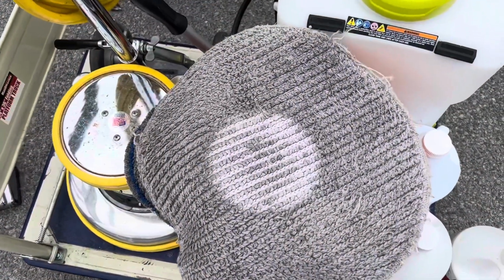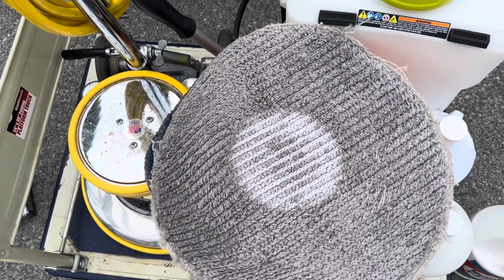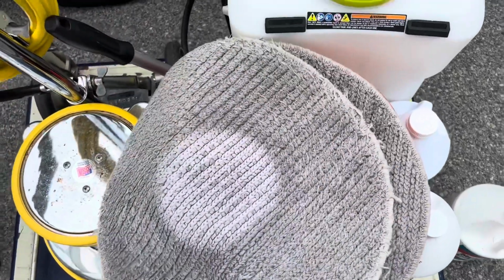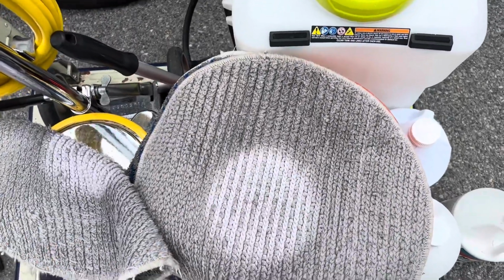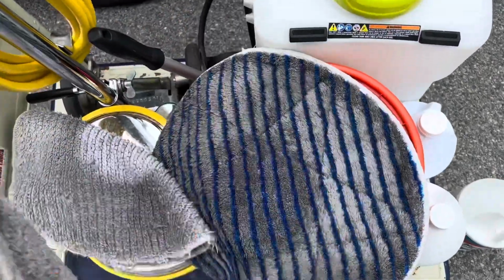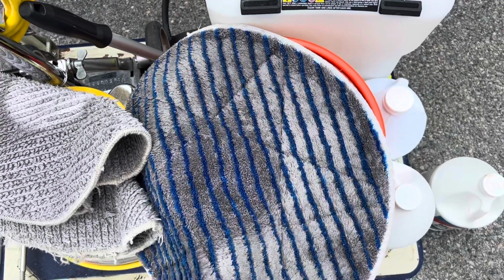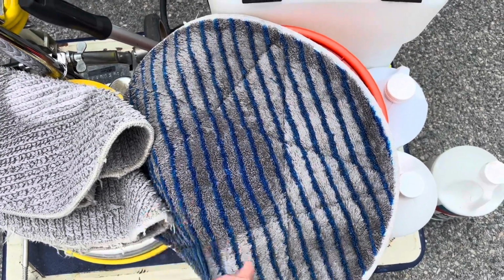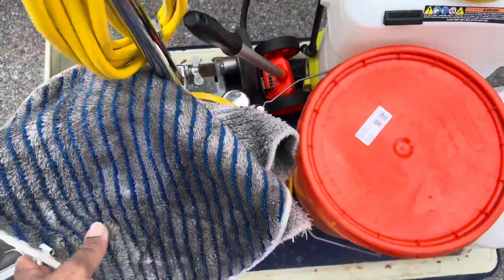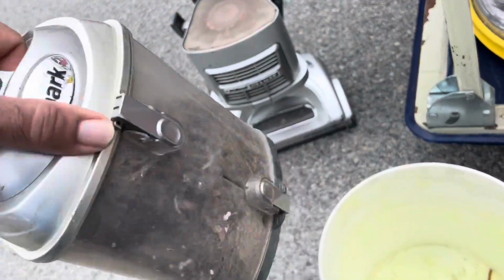Okay guys, so this is how the cotton bonnets are looking, cotton pads. These are some of them that I used this morning for this job. As you can see, I did use a microfiber bonnet, but you will not see the color of the dirt in this because it's gray with some blue stripes. And let me show you what I got out of those two hallways this morning.